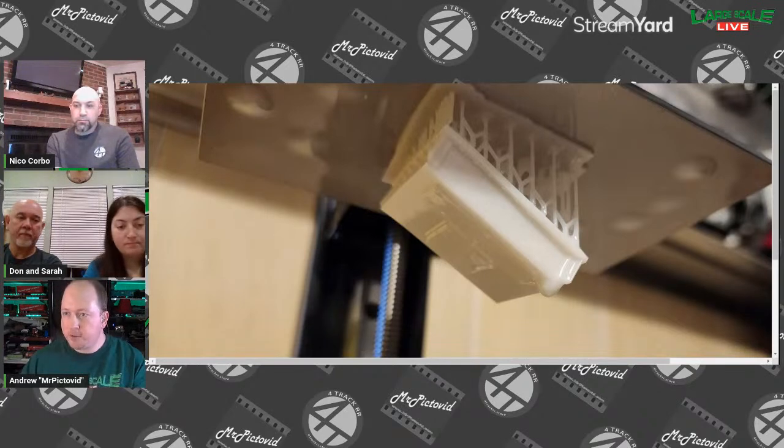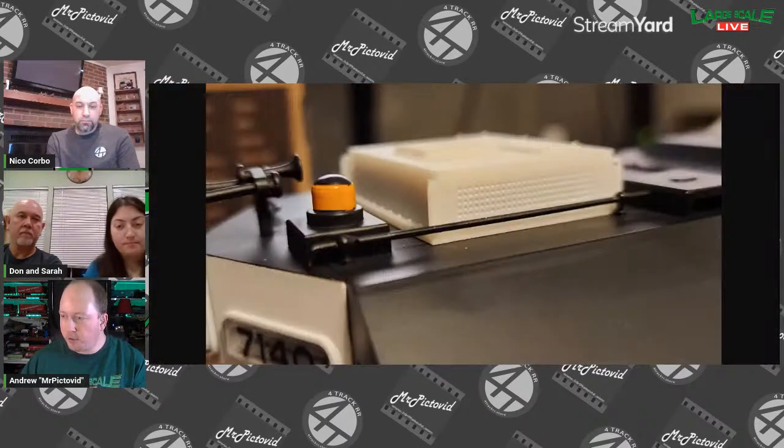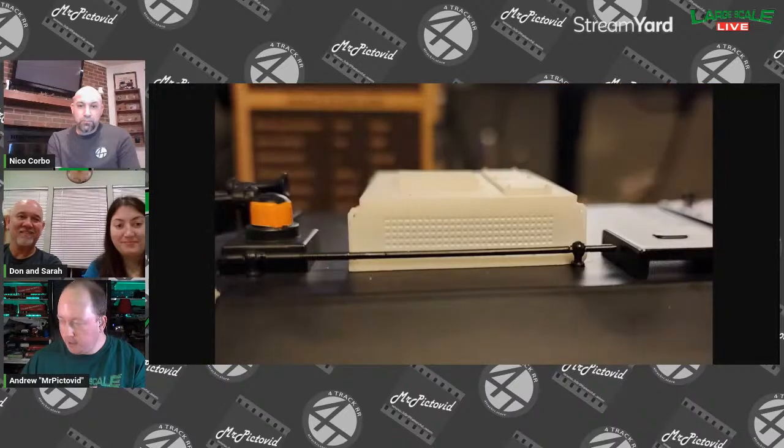But I'm getting more and more into the 3D printing stuff, and I just think it's neat that we can do stuff like this to add a little bit of something extra to stuff.